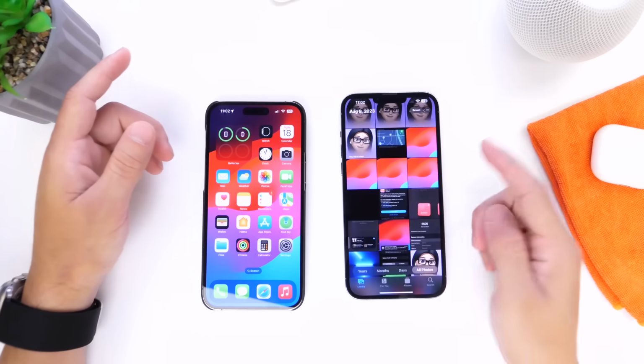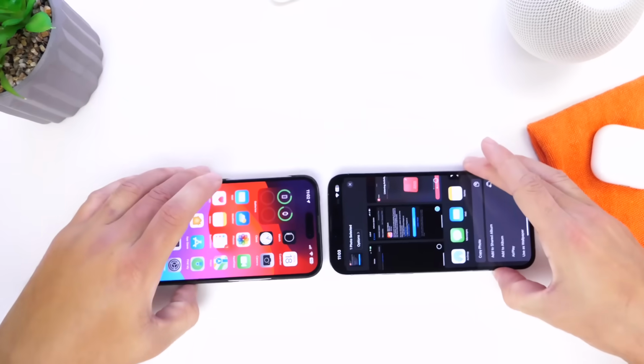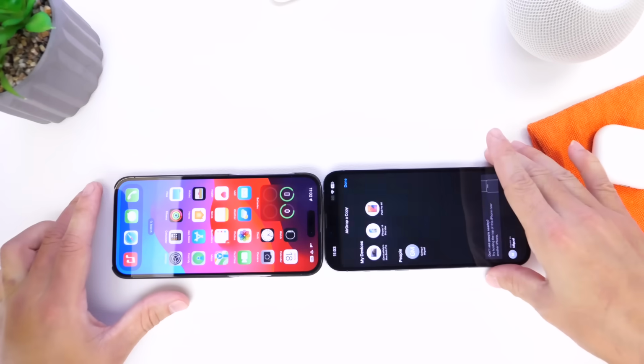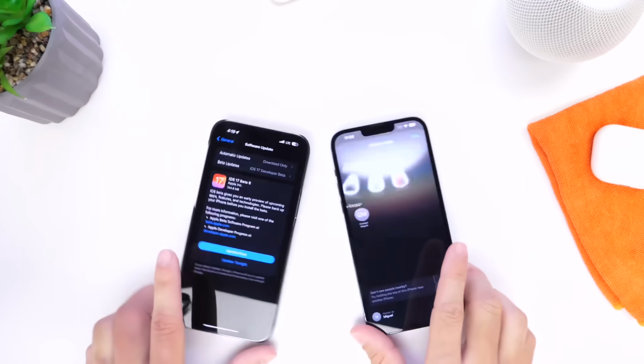So if you want to share a photo, let's say I want to share this image over with this iPhone, all I have to do is select the image and then hold 2 iPhones next to each other while clicking on AirDrop, and this will send the image over to the other iPhone, just like so. In a couple of seconds, you'll see this image transfer over by holding these iPhones next to each other.